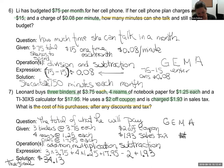So let's see. The final bill is $34.13. Pretend like I wrote that all as one sentence. The final bill is $34.13. Does that make sense to us? Is that a logical bill for buying a few school supplies? Too cheap. They got it off cheap. All the parents here are like, do you know how many hundreds I spent?